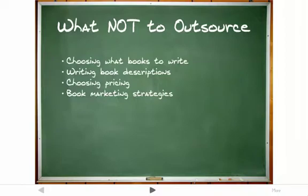Writing book descriptions, those are very, very important. It's like writing sales copy. I definitely recommend you doing that yourself. Choosing pricing, this is also part of your overall strategy. I recommend you choose the pricing yourself. And also your overall book marketing strategies, what books are linked to what sort of promotions you're running, that sort of thing. That overall strategy is really where your expertise is needed, and I recommend you do that yourself.